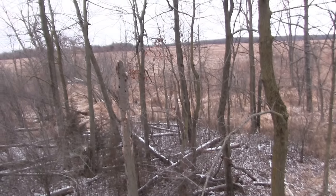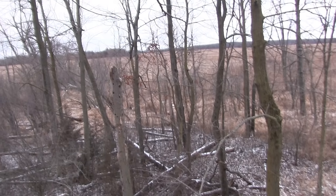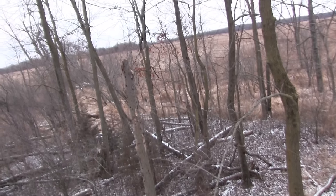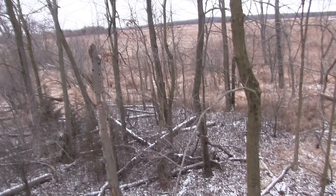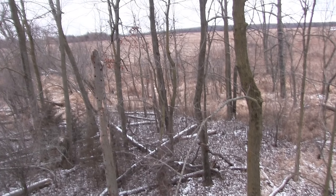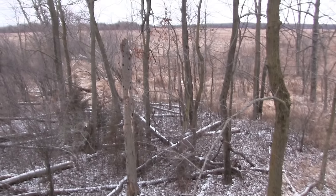There's a bigger one. Another buck right there. I just saw his antlers moving for a minute. I don't know if he laid down or what, but if you move from that position, I should be able to see him.